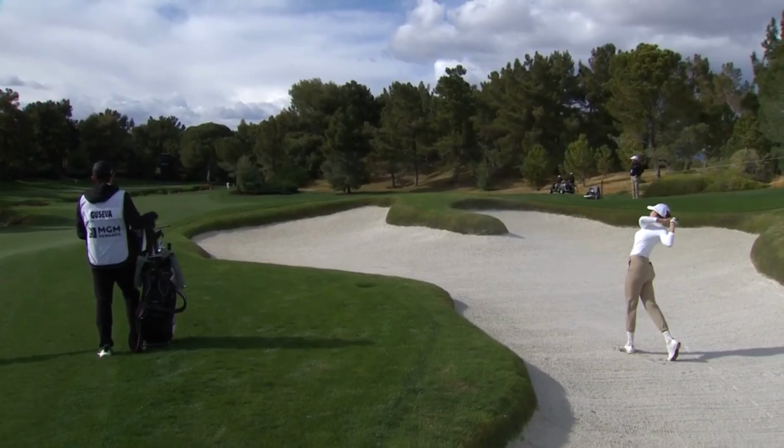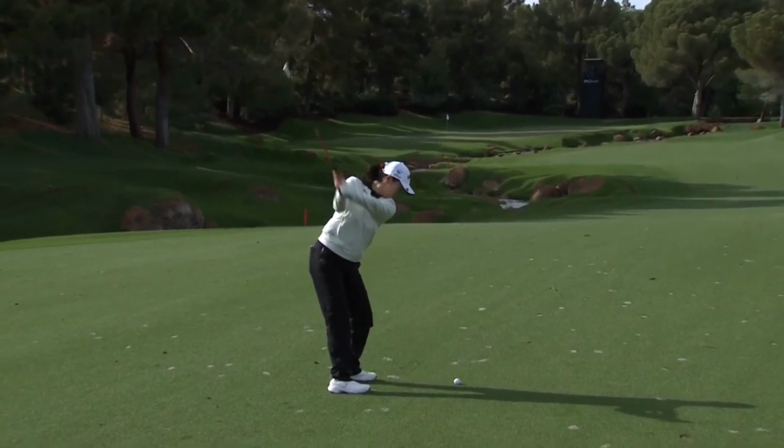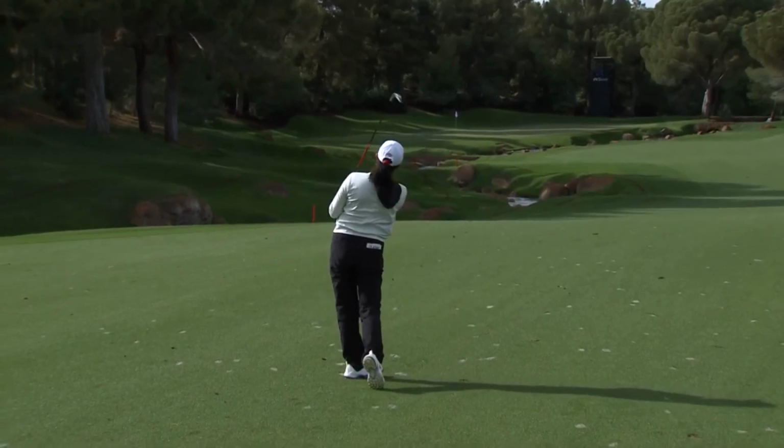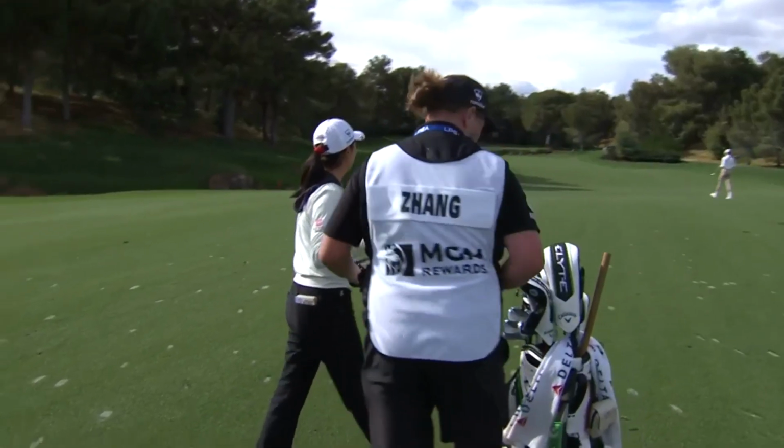Roughly the same distance to the front. That looked like a 6-iron as well. Caught it really solidly. And she made both of those fairway bunker shots look much easier than they were, especially with 146 to the front. We are playing at some altitude. And she got that, yeah, to sit down pretty well. All these greens are so firm.